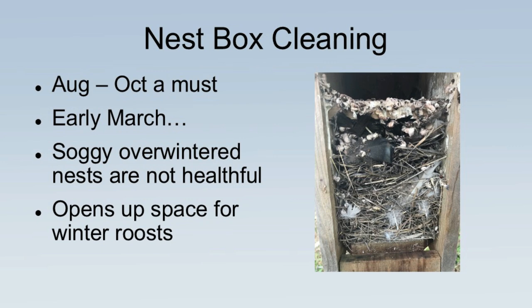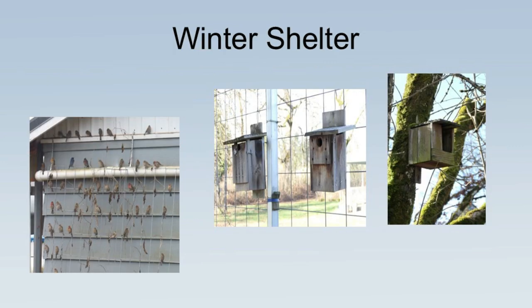We sometimes find these in the spring. There'll be lots of fecal material on the bottom of the box where birds have been standing around in there in the winter. So winter shelter comes in a variety of forms. Obviously, the hog wire on the back of our garage here on the left is not a nest box, but birds do flock to things like that in the wintertime.